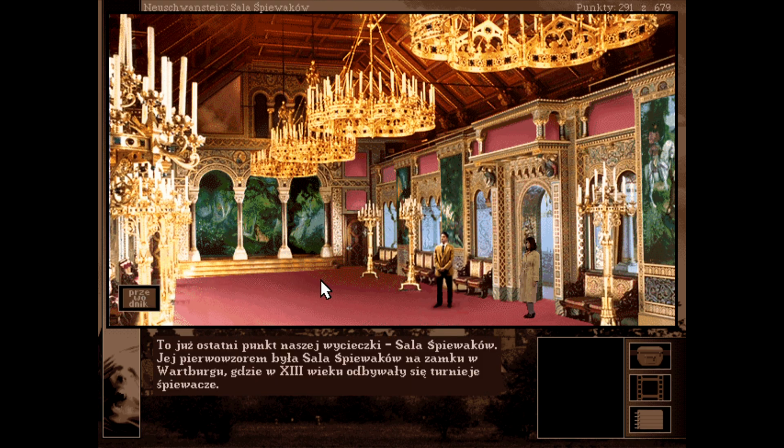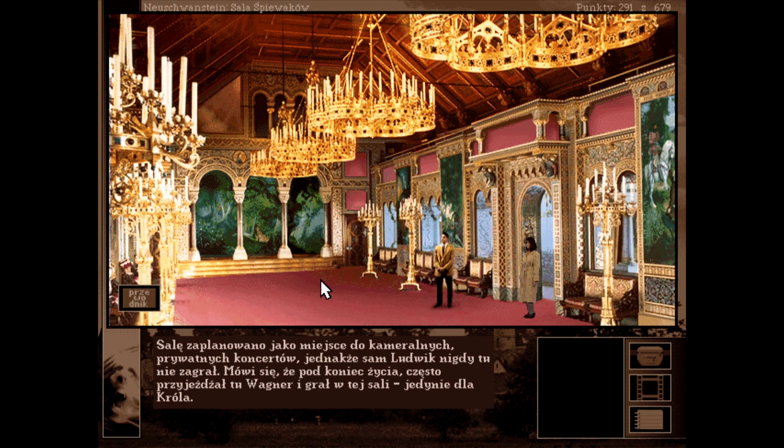This is the final room of our tour, the Singer's Hall. It was modeled after the Singer's Hall of the Wartburg Castle, where minstrel competitions were held in the 13th century. The hall was built for small private concerts, but Ludwig himself never gave one here. It is said that during the last few years of Wagner's life, he came to Neuschwanstein frequently and performed for the king alone in this room.